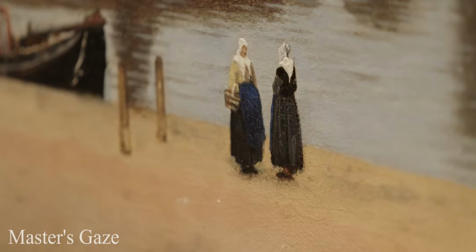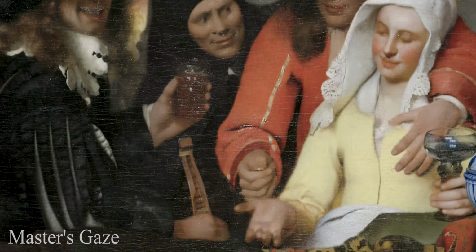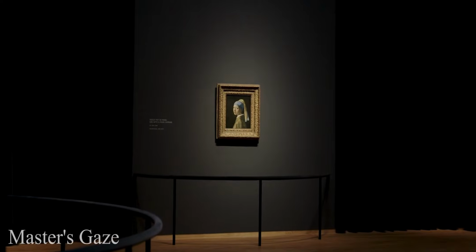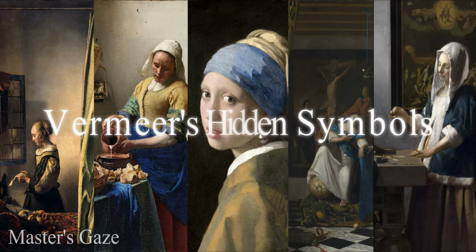But Vermeer's art is like an ice-covered lake, where hidden life lurks beneath a deceptively cool and crystalline surface. Within the artist's visual reality is another dimension, an invisible reality of ideas spoken in the language of symbols. Today, we will review 5 paintings and reveal their symbolic secrets.